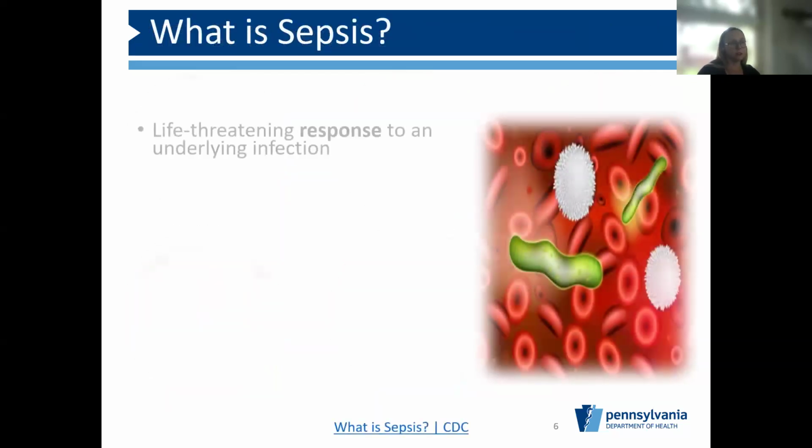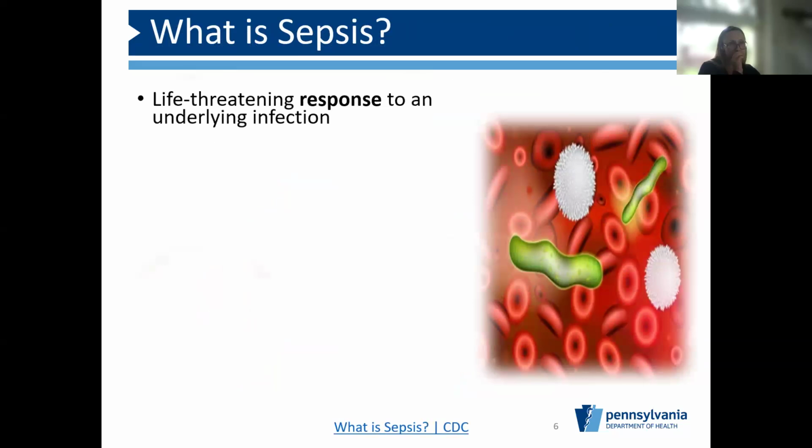So now we're into the good stuff. What is sepsis? If you can take away one thing, I hope that you take away that sepsis itself is not an infection. Sepsis is our body's response to an infection. So it is a life-threatening response to an underlying infection.